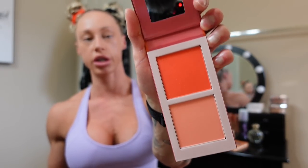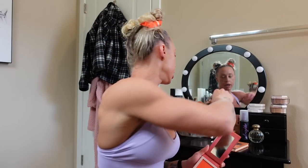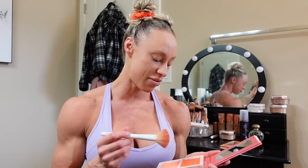I've changed up my blush. I got this kind of orangish, peachy color. I usually do pink, but I don't know. I've been feeling this new kind of palette. So when I put on blush, I kind of give a little smile to get my cheeks up. And then I just brush up in that area.